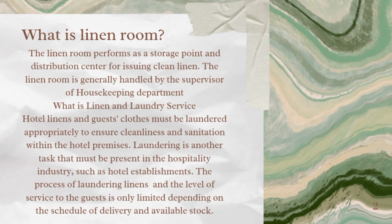Hotel linens and guest clothes must be laundered appropriately to ensure cleanliness and sanitation within the hotel premises. Laundering is another task that must be present in the hospitality industry, such as a hotel establishment. The process of laundering linens and the level of service to the guests is only limited depending on the schedule of delivery and available stock.